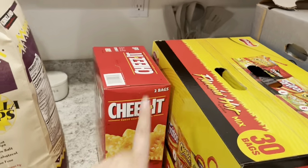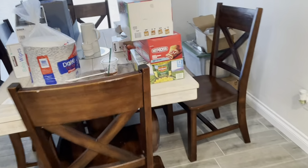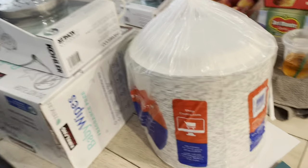seasonings, oils, sprays, chips, Cheez-Its, tortilla chips. We got corn, Hot Pockets, cereal, peaches. We got two new shower heads because ours are janky and we can't shower with those.